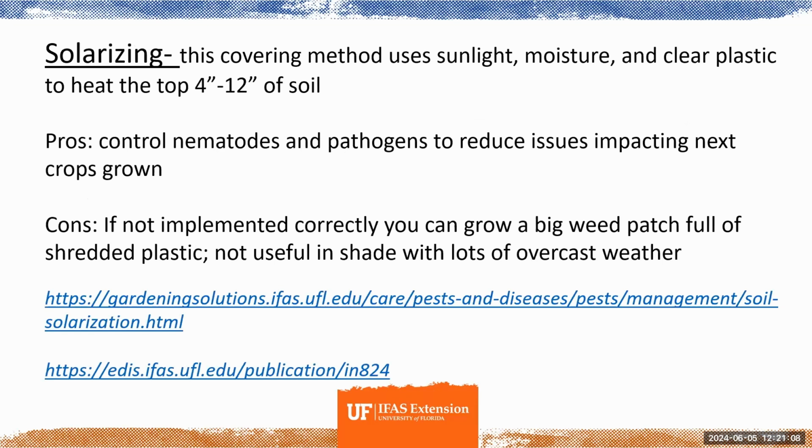And if you're going to use a waterproof plastic, make sure that it's sloped in a way that the water runs off of it and you're not creating ponds and areas for mosquitoes. We've got enough of those already. Another way to do that is to do what we call solarizing, and this is to use clear plastic.